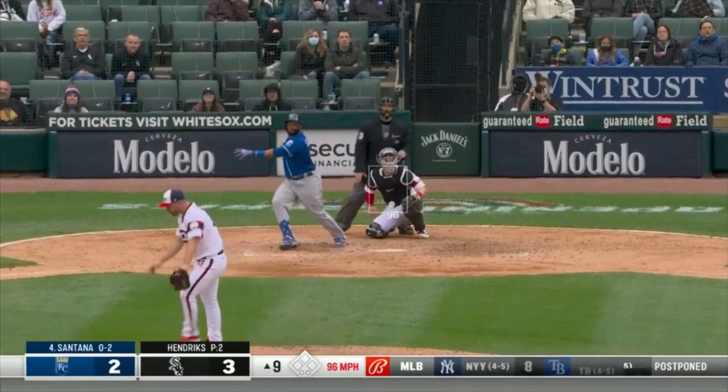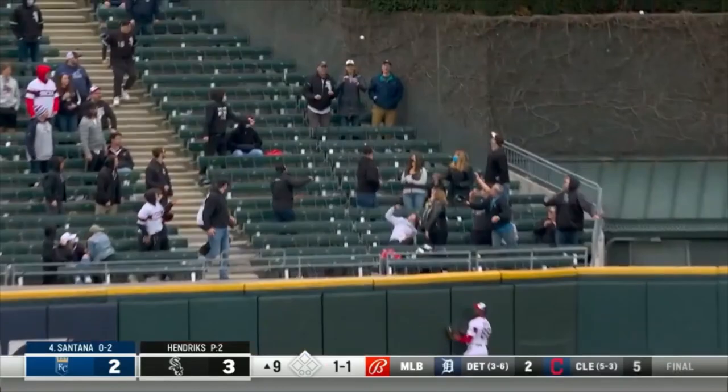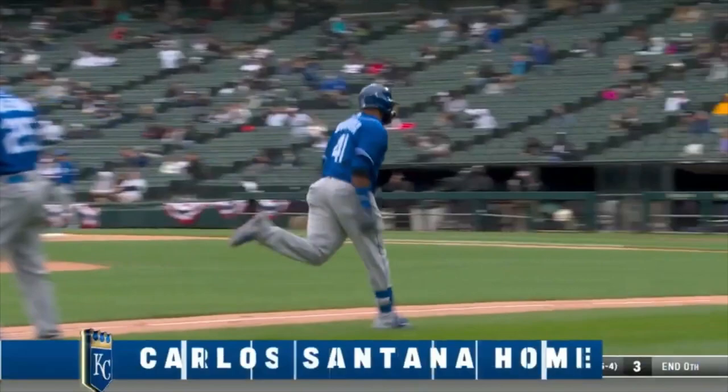Santana hits it well to center. Robert is back. Go, he's all the way back, yes! And the game is tied. Got him. Carlos Santana picked a perfect spot to get his first hit of this road trip. And one blown save turns into another blown save, and the game is tied at three in the ninth inning.